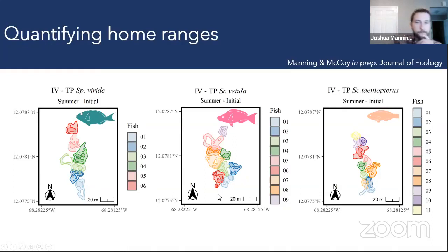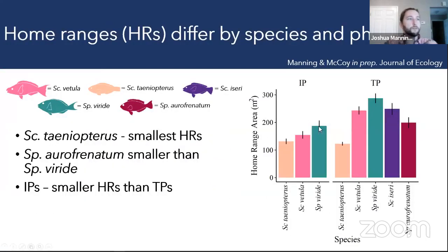And you can see that still there's relatively little overlap between most of these home ranges, suggesting that they are territories. So the next thing I wanted to do was look at whether or not there were differences between species and phase. So I plotted the home range area for each of my 5 species, plotted by phase here. Initial phase on the left, terminal phase on the right.